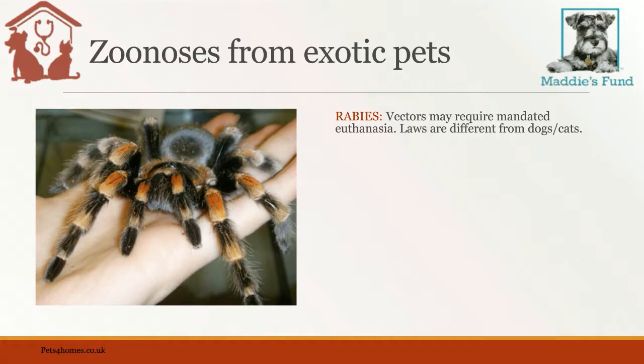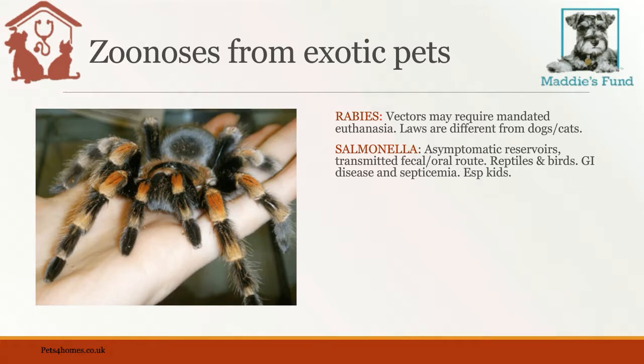Salmonella. If you have reptiles and birds, reptiles of any kind, they often shed these diseases without any symptoms whatsoever. Small turtles in particular are known for giving kids salmonella when the kids put them in their mouths. So something to watch for if you have turtles on your adoption floor.